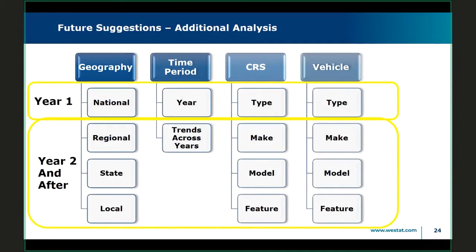In subsequent years, we could drill down to the regional, state, or local agency level. We could also look at all of these topics across years to identify trends of improvements or areas of regression. We could report on misuse as it relates to specific CRS makes, models, and features. We could do the same with vehicle makes, models, and features. The level of detail of the data provided in the NDCF offers new opportunities to more fully evaluate car seats and vehicles, to more precisely identify issues so that solutions can be effectively developed.